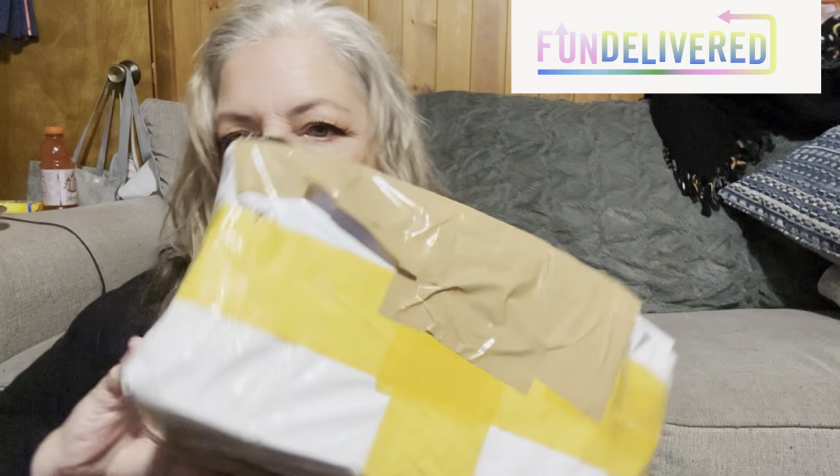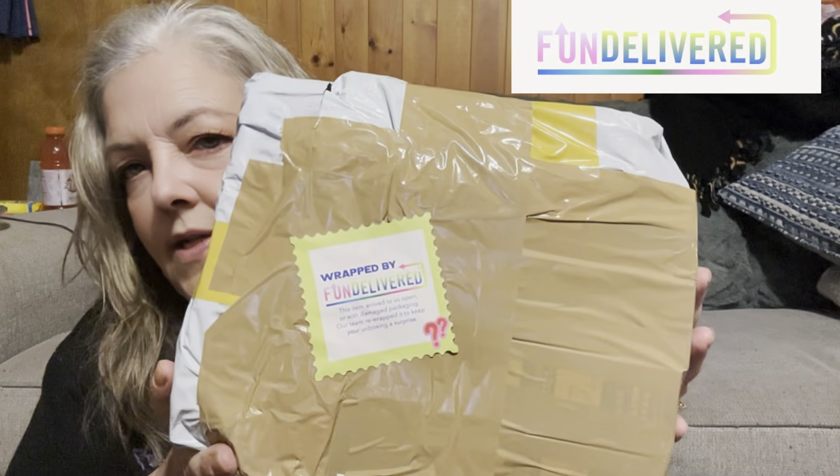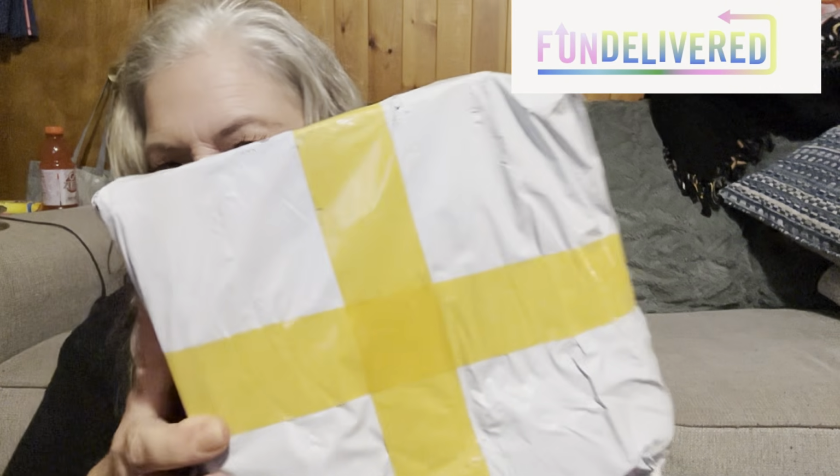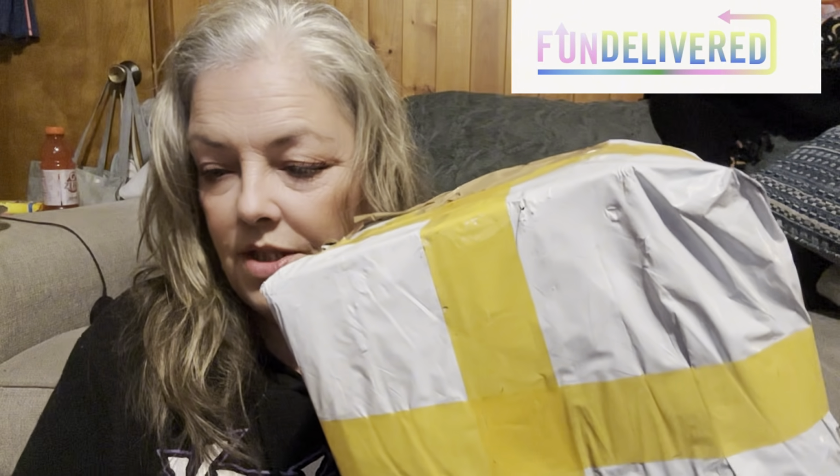That's kind of cool. This one looks like there are multiples in here. This one is another one that says it's wrapped by FUNDELIVERED, and they just rewrapped it. It's making some noise. How many is this? We got 1, 2, 3, 4. So this is the 4th package out of the 5 that we're going to unbox today, or unwrap today.